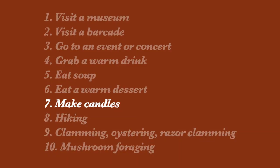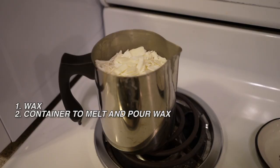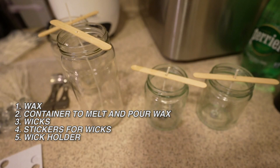This next item is a little bit easier for people to do if you live here. So this one is candle making. This is something that I did with my friends last year, and it was actually very surprisingly easy to do. All you need is some wax and a little container or pot to melt that wax, and then the wicks and additional tools to hold the wick up and also stick the wick in the bottom of your candle container. And then essential oils if you want your candles to be scented.